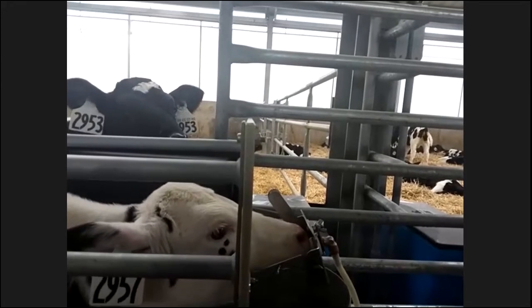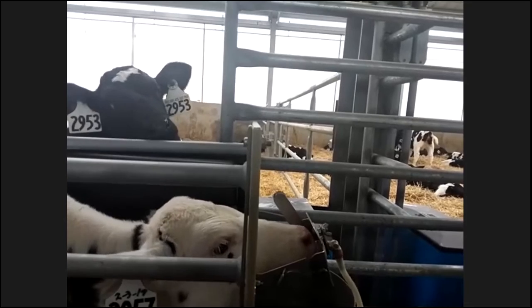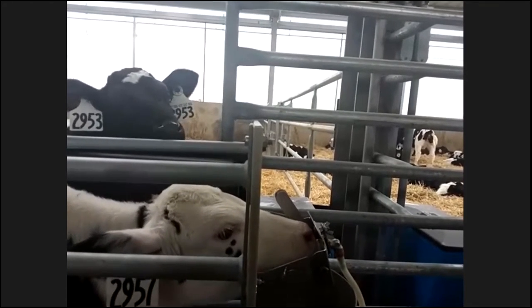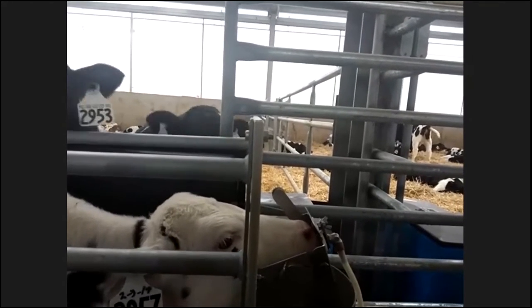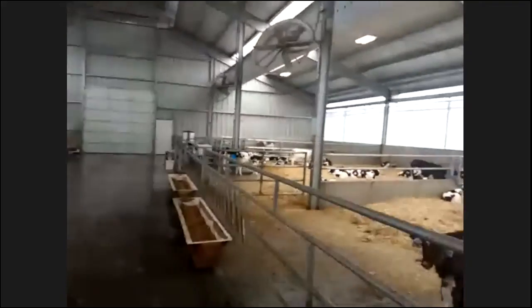And so it just tells us that we're making a bigger, stronger, healthier animal than what we used to do. So let's move over here and I'll show you what they look like 60 to 70 days later.